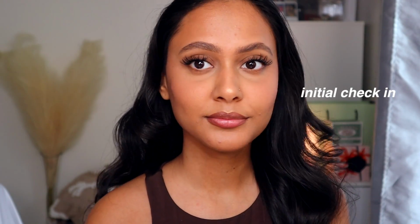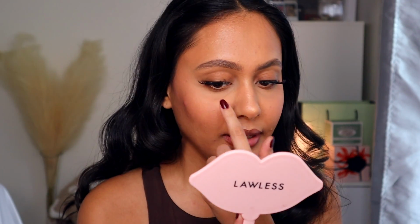But this is what the face is looking like. I think it looks really good now that it's set down. Even on these spots that are drying up, it looks nice. Right here, it looks nice. I can't wait to see what this looks like when I'm actually wearing primer. Like, I feel like this is gonna look amazing because it already looks good right now. Interested to see how it wears because you guys know it's very much skincare infused.